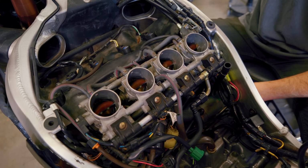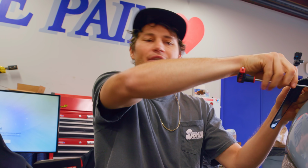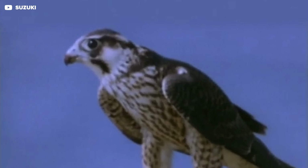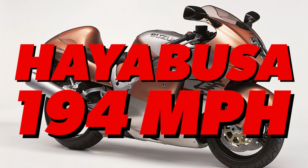So we're gonna take the looks off of it, get down to the engine, and talk about why it's so fast. So in the early 2000s, the motorcycle manufacturers were in an all-out war on who could produce the fastest bike. And at the time, Honda had the Blackbird. So Suzuki was like, hey, we're gonna go after the Blackbird. We're gonna name our bike Hayabusa, which in Japanese means peregrine falcon. Why peregrine falcon? Well, because peregrine falcons eat blackbirds. A lot of symbolism there because this bike did overthrow the Blackbird as the fastest production bike in its time.